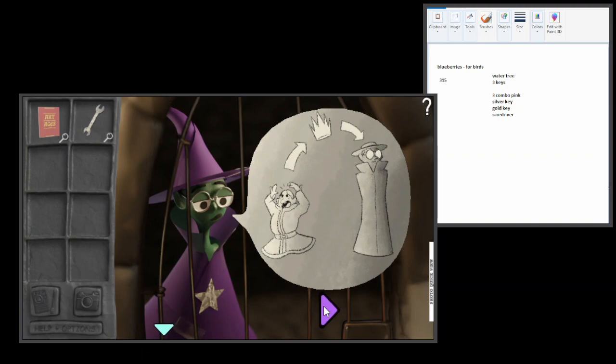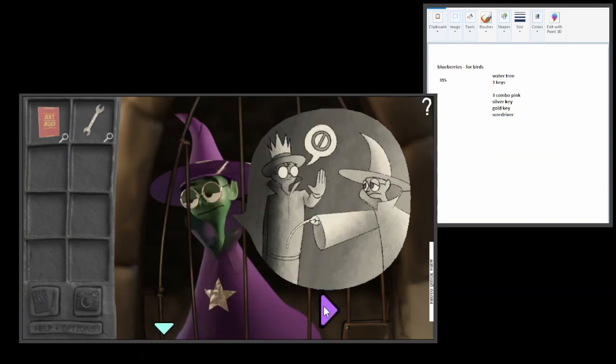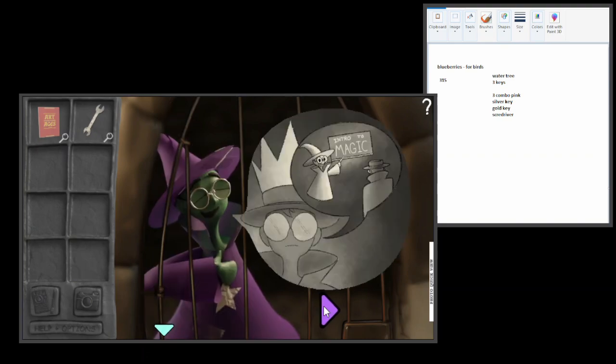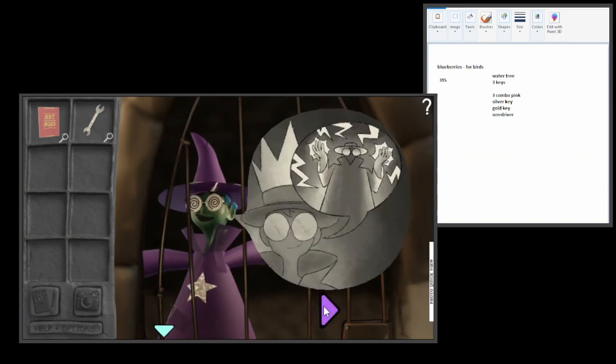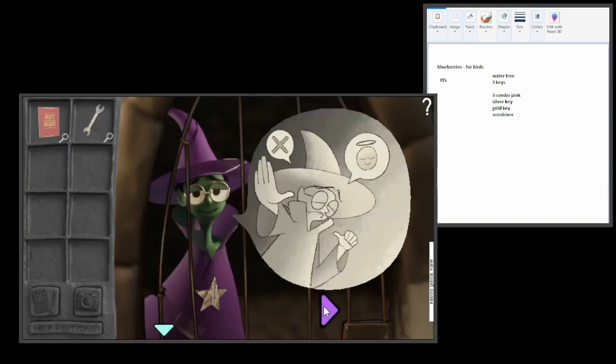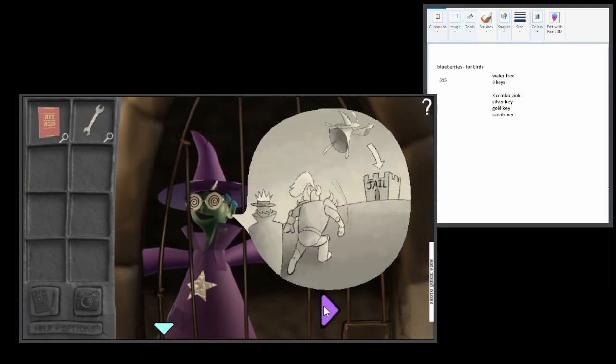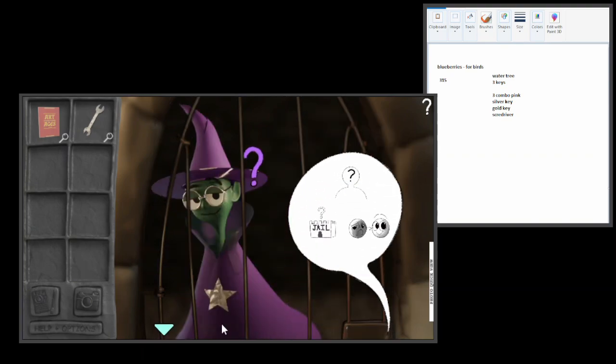Did you accidentally steal the king's crown? No, somebody else stole the king's crown. A fellow wizard stole the king's crown. And tried to offer you to teach them magic, and you said no. But that made you second best, and they threw you in jail. Okay.